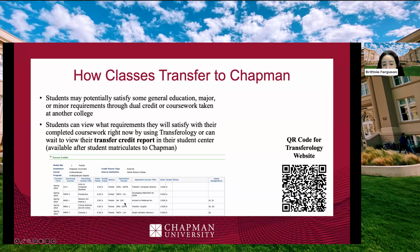This student took an art history course, so we can see that the registrar's office coded this class as being able to satisfy either artistic inquiry or social inquiry. They took an English class at Santa Monica College, and again, this could satisfy either artistic inquiry or written inquiry. And then lastly, they took a calculus class, which could satisfy their quantitative inquiry. So again, you wouldn't see this unless you matriculated. This will be available to every student in their student center. But in the meantime, at least you can check the Transferology website to get an idea of what you can anticipate receiving credit for.